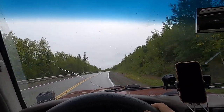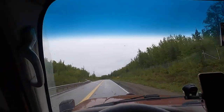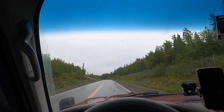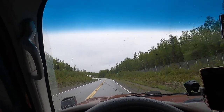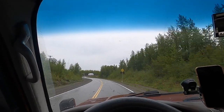From the Willow side, and this goes down to the Palmer side. So it all depends on which way you're going from and which way you want to explore. But this is all pavement for a while, and then after that it's going to turn into a dirt road, and we'll go from there to the pass.